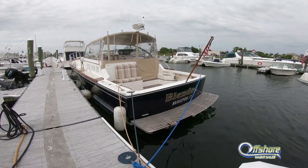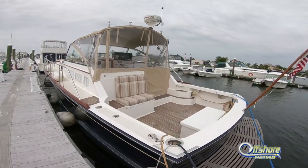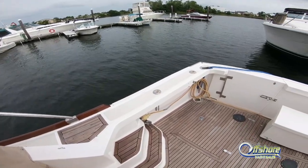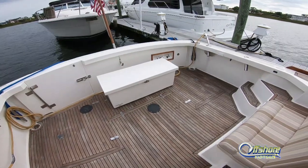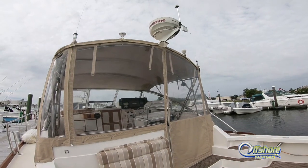Teak swim platform. Grand Banks, noted for its joinery, is obvious with the teak deck, walk-through transom door. Aft-facing seating, recently redone.